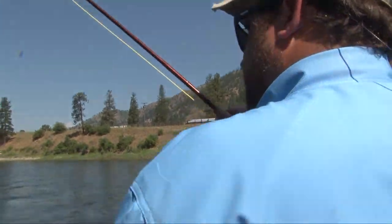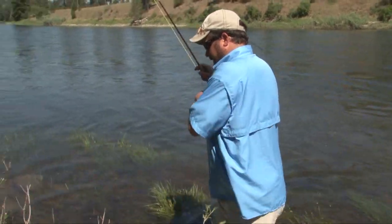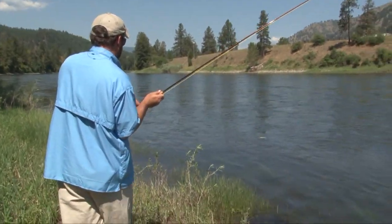We're coming in for a landing here. So when you get a big fish in a big river like this, it's a good idea to tuck in here where the water's a little slower. Give your angler a chance to actually land this thing and get it into the net. Nice, bro. Good fish, Mike. Good fish.